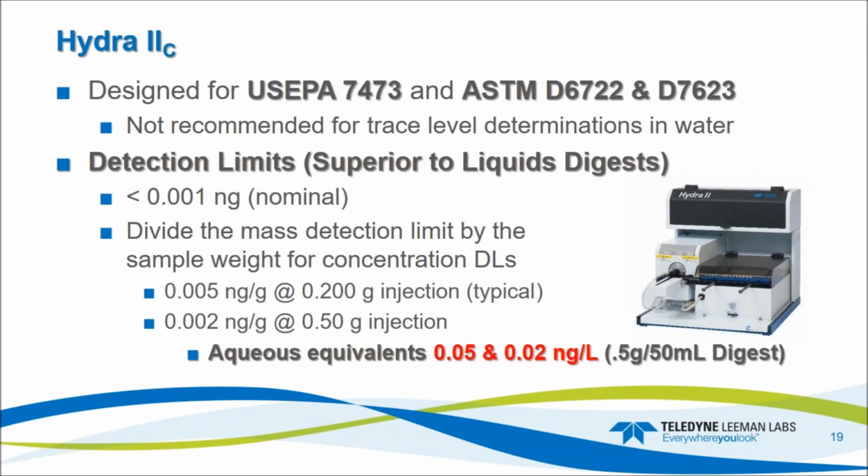Again, the Hydra IIC is basically designed for 7473 and the other two ASTM methods, but it's not really recommended for trace level determinations in water because the method detection limit is around 0.1 ppb. That's not bad, but it's not really trace. And the system is superior to liquid digest regarding detection limits.